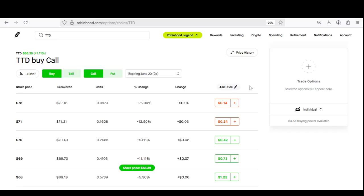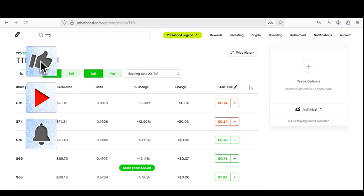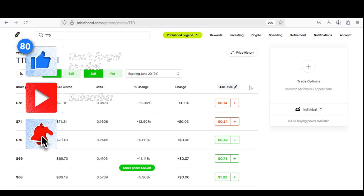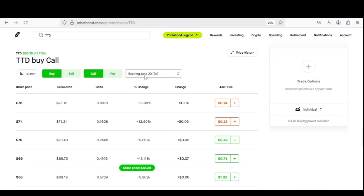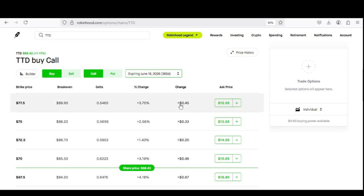Now, let's say Congress is extremely bullish on a simple stock, then this is the strategy they're going to do. They're going to simply go to buy, they're going to go to call, and they're going to select an expiration date. The expiration they're going to use is going to be 365 days or beyond. So you could pretty much use June 18th, September 18th, or January 15th. Any one of these are going to be good. Just for the purposes of this video, we're going to go ahead and use June 18th, 2026, which gives us exactly 1 year to expiration or 365 days. Let's go ahead and select that.